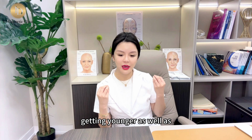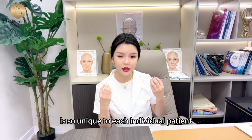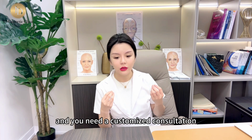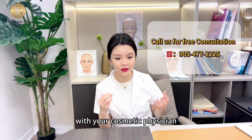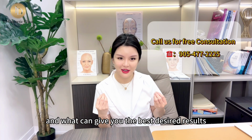So getting younger as well as getting your face rejuvenated back to 5 years or 10 years ago is so unique to each individual patient, and you need a customized consultation with your cosmetic physician to see what is best for you and what can give you the best desired results.